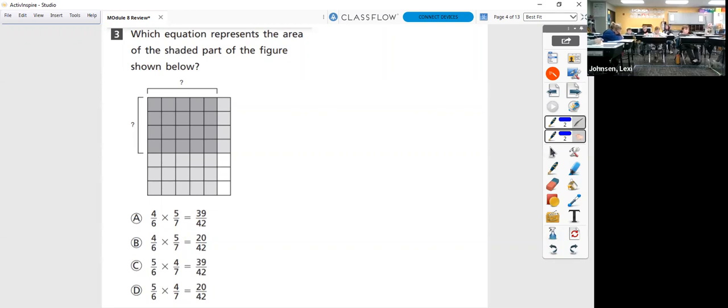Lucia? You can count the top row and then the side row. Yeah, so I have 1, 2, 3, 4, 5, 6. So what should I put in that swoop? 5/6, because there's 5 darkened. Good, because 5 of those 6 pieces are darkened, okay? And so then what about this way? I have 1, 2, 3, 4, 5, 6, 7. So I know there's a total of 7 parts and that looks like 1, 2, 3, 4 of them are darkened. So now my expression says what?